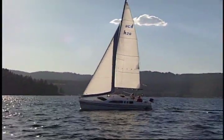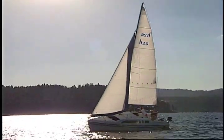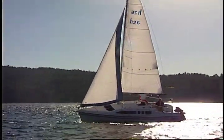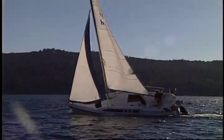Ho hum, another day, another screaming broad reach. Today the breeze freshened to about 15 knots and sent Airtime blasting through the water with a bone in her teeth. With her huge full batten main, the 126 is right on the edge of being overpowered.